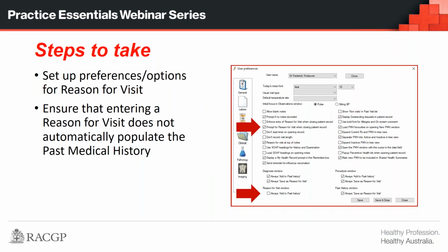Within your software, again, if you go to the preferences within the software, and you can see that this one happens to be Best Practice, it allows you to make a choice to prompt for the reason for visit or to enforce the reason for visit. So just above the red arrow is enforce entry of reason for visit, and then below, at the red arrow on the left, is prompt. So generally I put the prompt in, but you can certainly have enforce, and that won't let you close the patient history until you've got a reason for visit established and located there. The prompt will request the reason for visit, but will allow you to close that particular history if you need to. Again, a very good habit to get into is just to write the reason for visit.